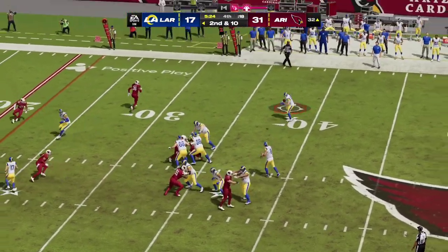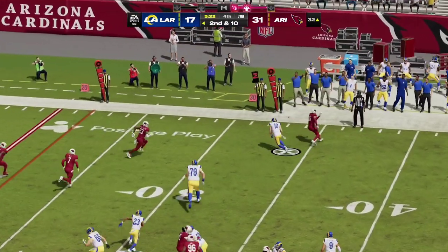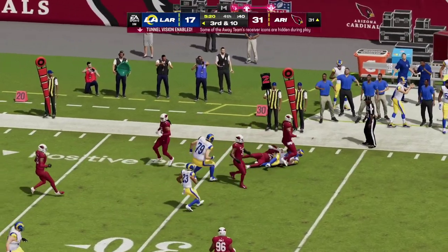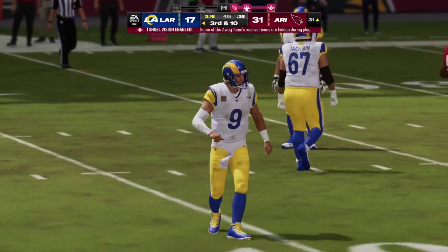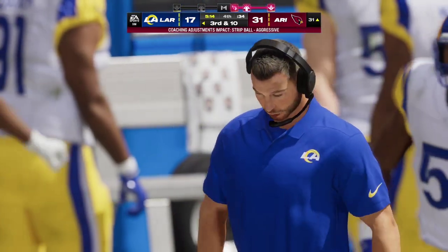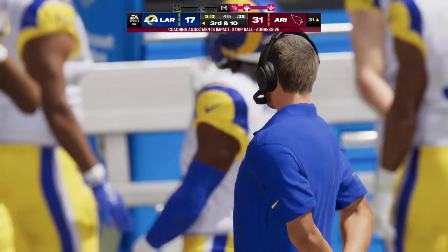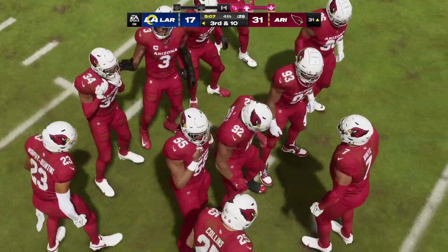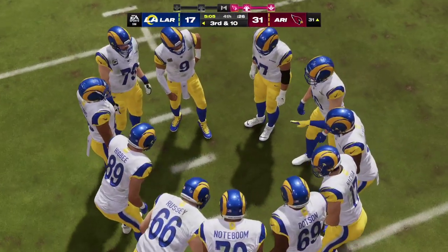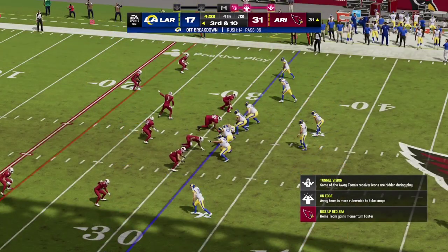Throwing again is Stafford. Open man right side is Kupp, complete. And he'll get nothing out of that one. That helps the completion percentage, but not much else. And now it's third and 10. That was impressive to me because while it was a pass play, they still rallied to the football like they were filling running lanes, and they were able to put the receiver on the ground. Here's third and 10.